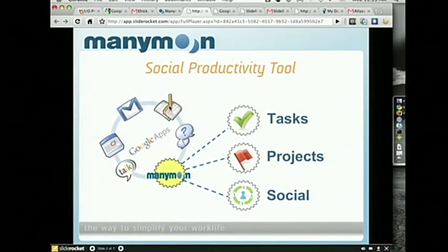Whereas with a lot of other social sites, you're sharing things like photos and parties with your friends, with Manymoon, you're sharing things like tasks, so managing tasks, completing projects, sharing Google Docs, whatever you need to work on. It also has the social capabilities that people are used to nowadays, like profiles, status updates, and feeds. But what Manymoon has really built into it is the security and the utility that businesses and professionals require.